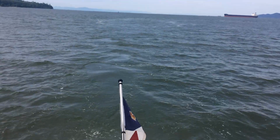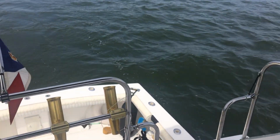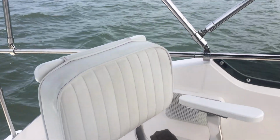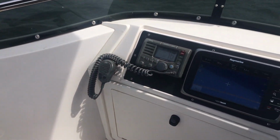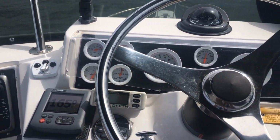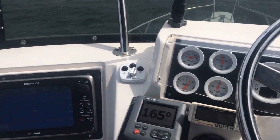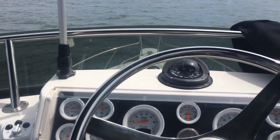Okay, we're in Vancouver Harbour on a Blackfin 33 with a pair of new 400 horse injected big block V8s. Trying to sort out an autopilot problem in a Raymarine E97 that's not behaving. Nice boat with electronic controls. Full suite of Lavorsi gauges. Let's give her a go.